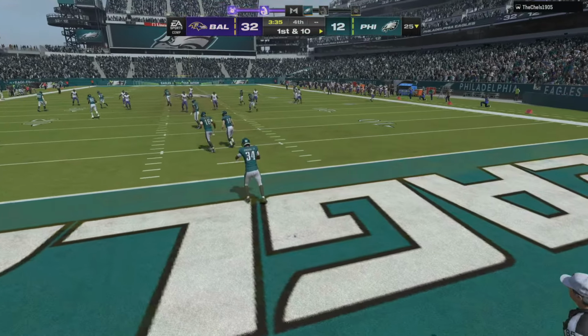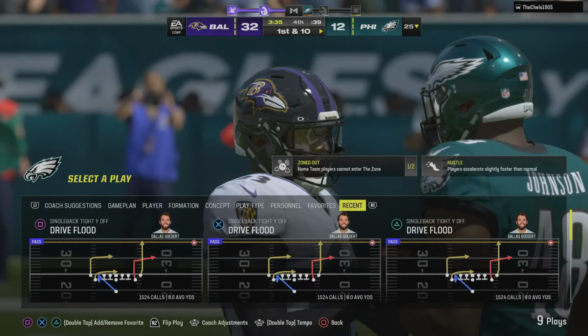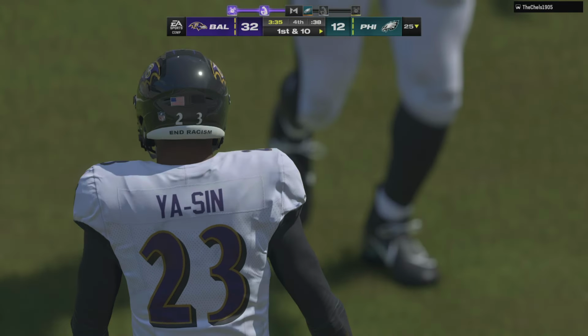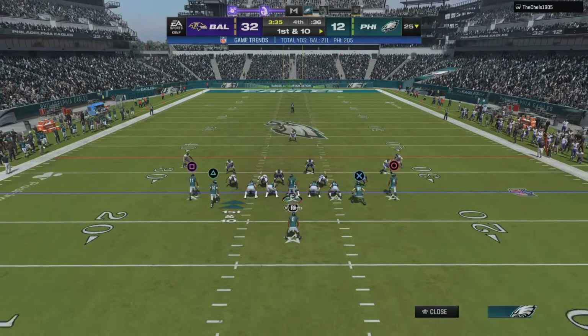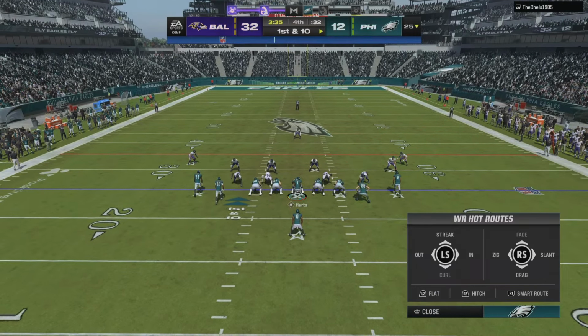But no run back here. Fair catch. And this will come out to the 25. Already at the line, this Philly offense set to go. Where we stand right now in the fourth quarter, this one pretty much out of reach.